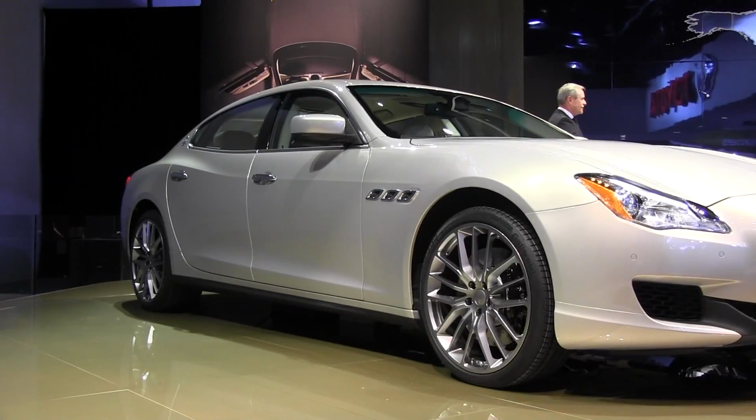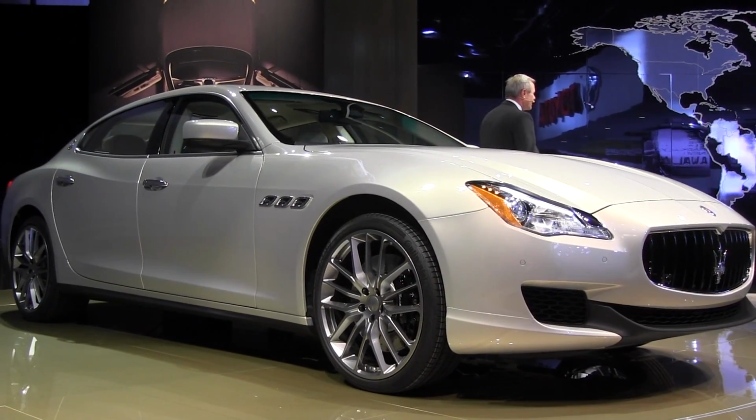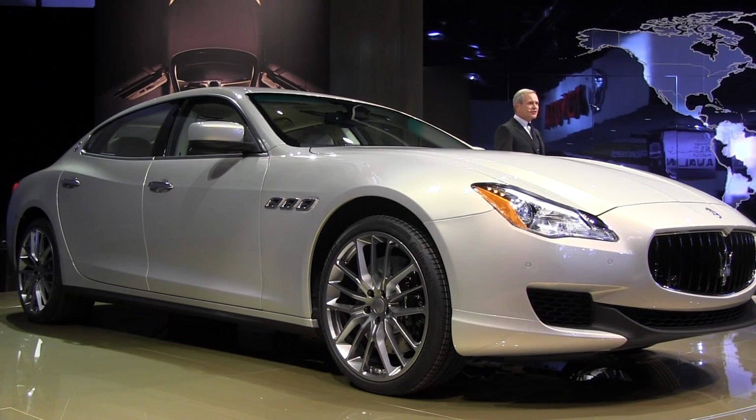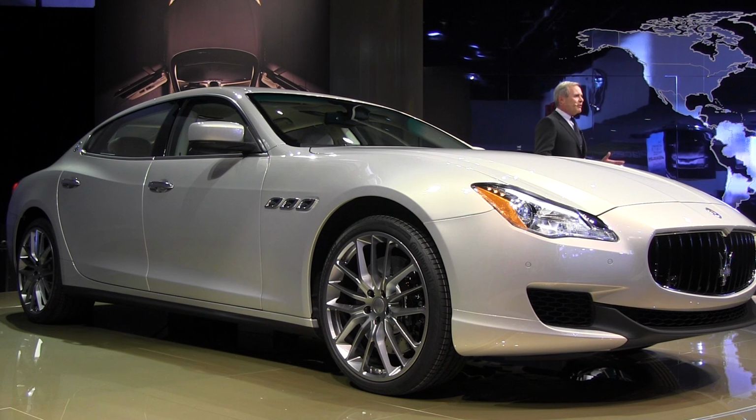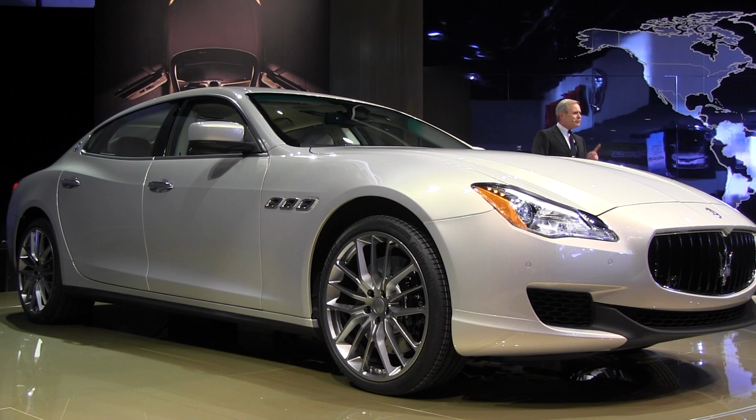It's longer, larger, lighter, more powerful, more efficient, and faster. These are the essential characteristics describing the new Quattroporte. The car is 10 inches longer than the previous model, 3 inches wider, and yet 220 pounds lighter. Not only this, the new Quattroporte is more powerful, faster, and more eco-friendly. 530 HP, 191 miles per hour, and up to 20% less fuel consumption.